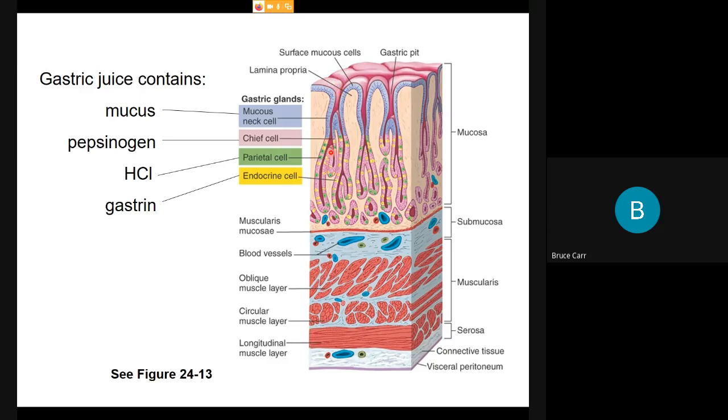Chief cells, shown in pink, are abundant, and they're producing pepsinogen, a precursor to the pepsins that we mentioned, an enzyme of protein digestion. The green cells are parietal cells. Notice there's not many of them, but they are producing hydrochloric acid.